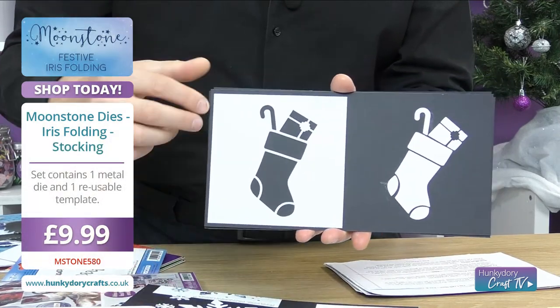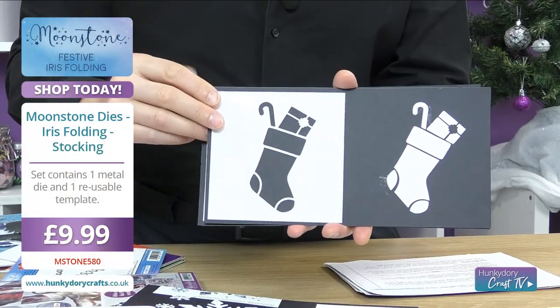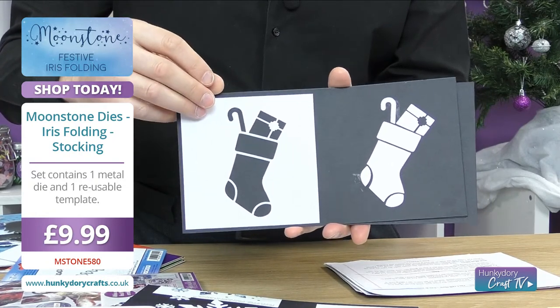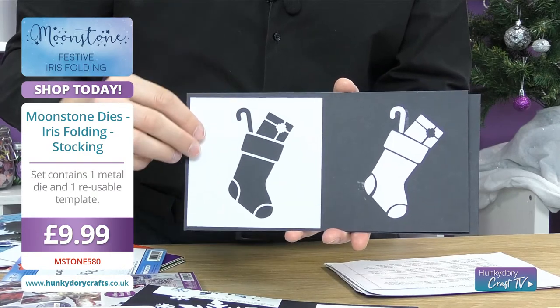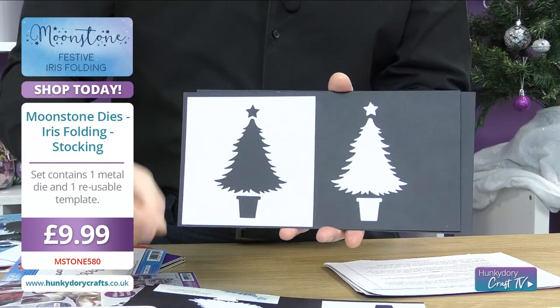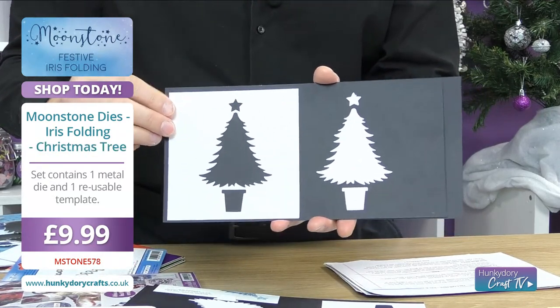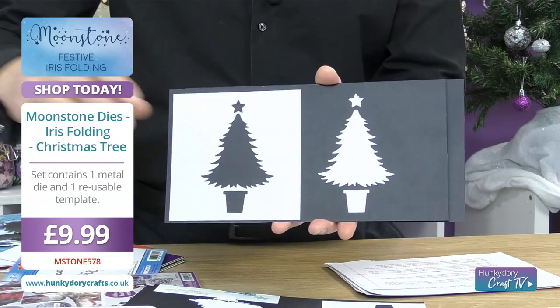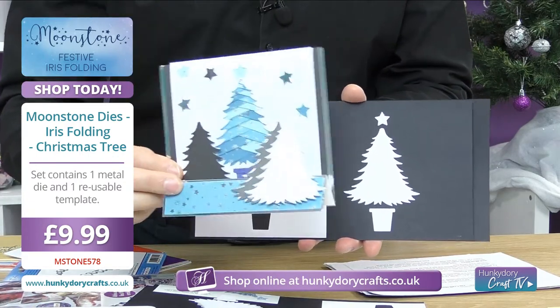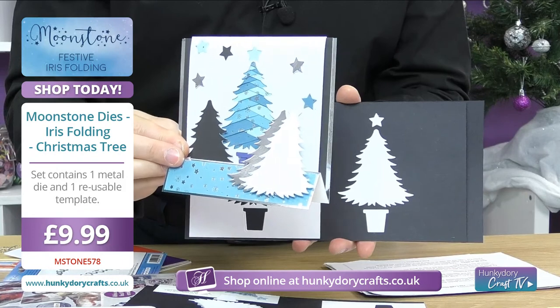We've also got the fabulous stocking there, again with that gorgeous template, but yes, you can just use these as they are if you want to just use them for die cutting. There's nothing wrong with that whatsoever. That's how they look just when you take them out, when you create the aperture. The Christmas tree, which was beautiful. We showed you earlier on the Christmas tree when you're using it just in this format, but then with the iris folding as well, you get this sort of effect.